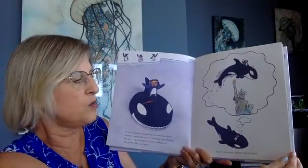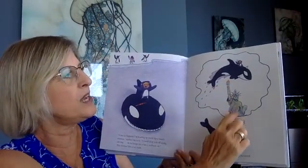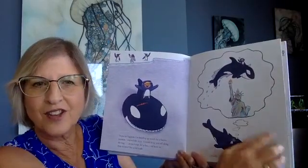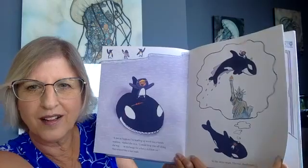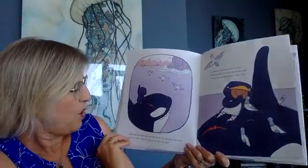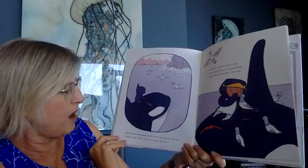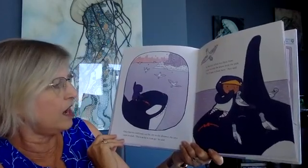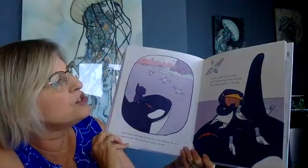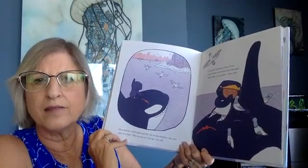As the orca swam, Harriet daydreamed. Do you know where she's daydreaming? That they're flying over. Do you know what this is called? It's in New York, the Statue of Liberty. Once Harriet could make out the city in the distance, the orca came to a halt. "This is far as I can go," he said. Oh no, how is she going to get back to the store if the whale can't float her back?